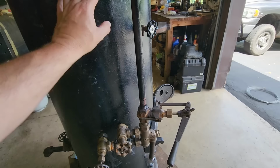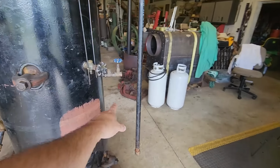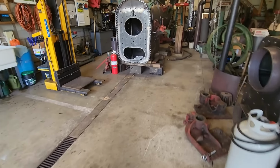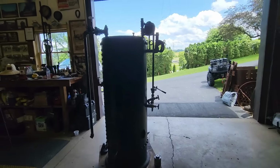It uses the steam pressure of the boiler to draw water into the boiler to raise your water level back up. The other way is over here, just by this check valve. This is where the hose goes in, and there's a little hand pump over here. Then you just use this hand pump to pump water into the boiler when it's under pressure.